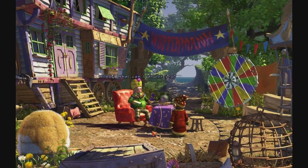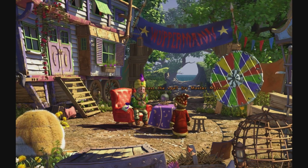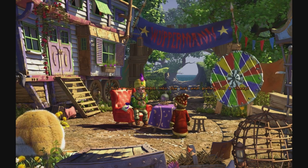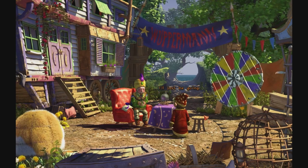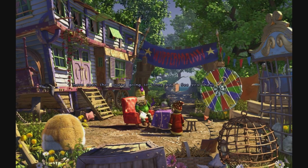Hello. Wilbur, what can I do for you? I cast the spell for Master Marcus. And? Did it go well? No. No? Did the cloth come out as well? No. I put a rabbit into the hat and I pulled out a sheep. Then you've done something wrong. No, it was magic. I transformed the rabbit into a sheep. Master Marcus was overjoyed. That's really impressive. Congratulations. We could go on tour with that act. Oh, sorry, no time. I'll just be going. I have seen that you're going to come back. See you then.